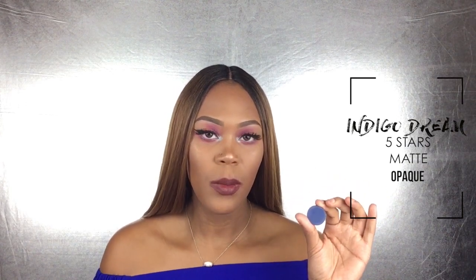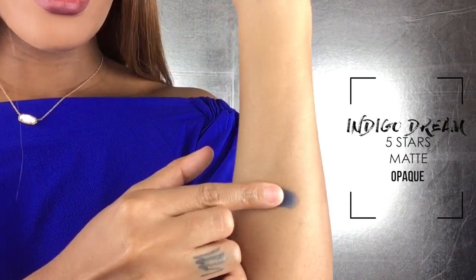And this is an even deeper blue. It's called Indigo Dream, and this is of course darker than the Electric Blue. It has a 5-star rating on the website and is described as an intense navy hue with gleaming silver sparkles. Swirling my finger around just this once, this is what came up. It's a very opaque color.